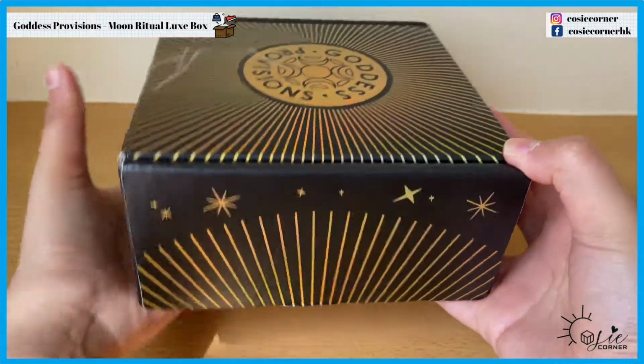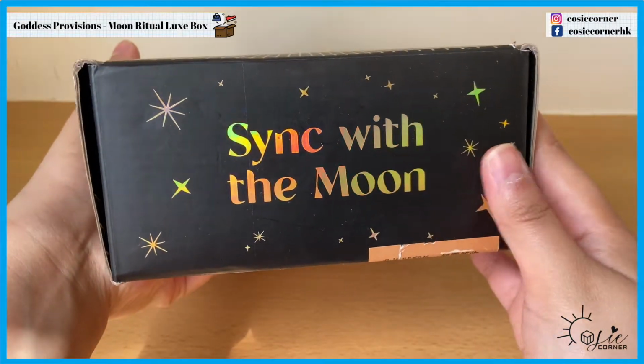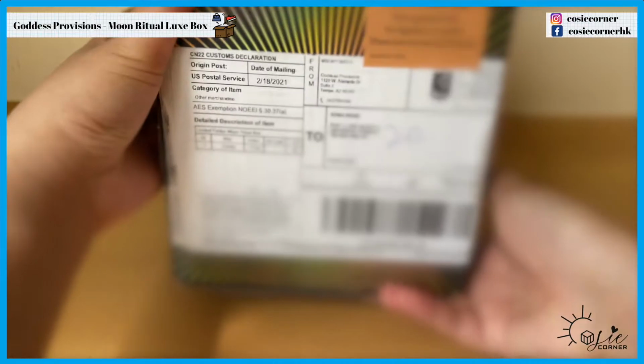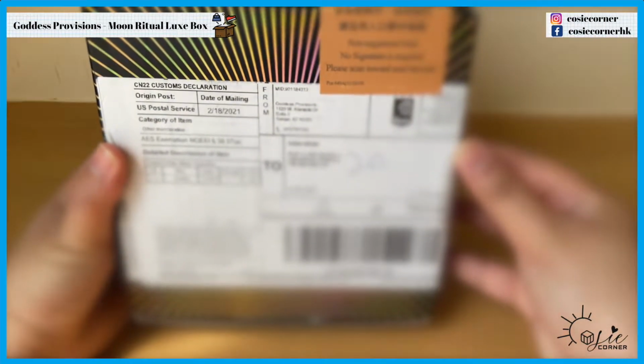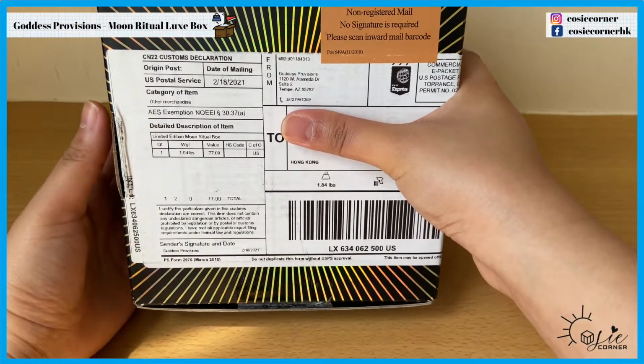Over here it says, Sync with the Moon. This easily becomes one of my favorite box packaging of all time. I would prefer it if they didn't stick the address label here though. But I would keep the box no matter what. It's too beautiful.